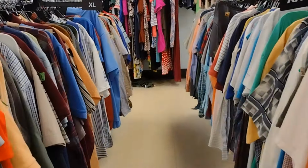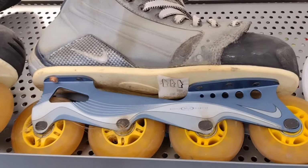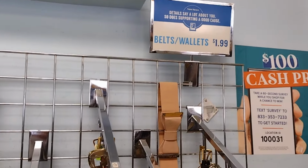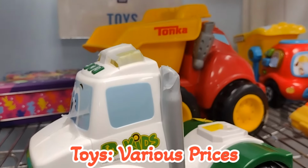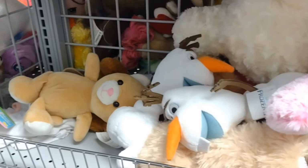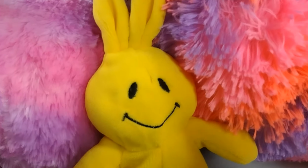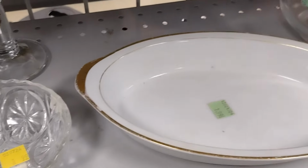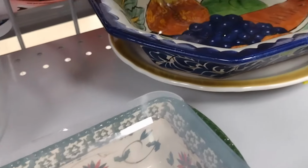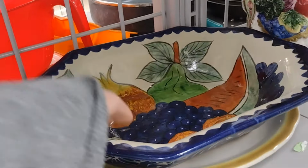We continue to see an increase in clothing prices at Goodwill. The t-shirts recently went from $1.99 up to $2.59. One thing we like to point out at Goodwill is they do have a pricing guide, but you can't always go by the pricing guide because they will put a random sticker on some of these items that they think is worth more money. So you have to pay attention to those prices.